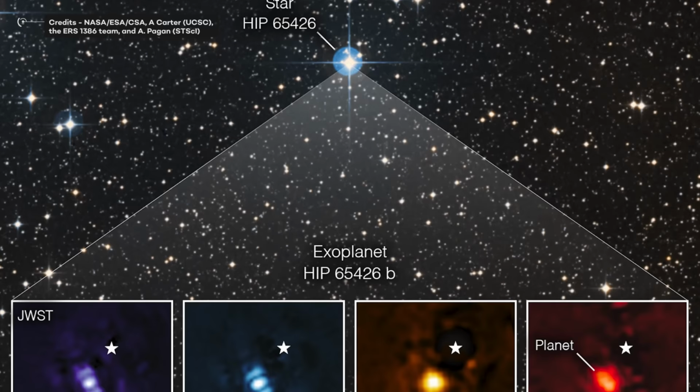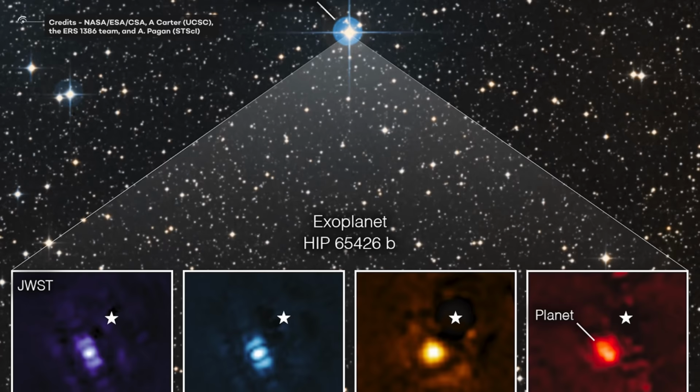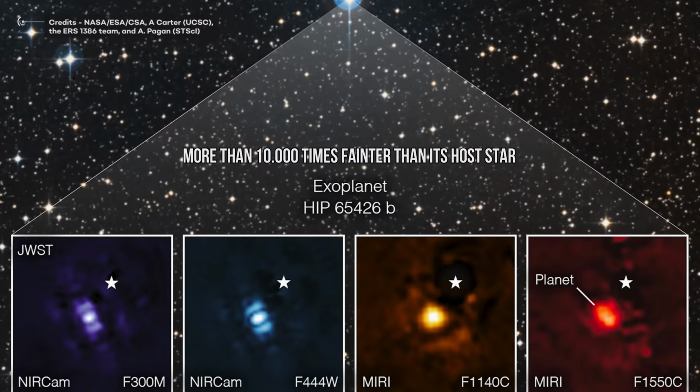Not only is it hard because they're small with respect to stars and because they're far away, it's even harder because they usually orbit around the star and stars are so much brighter than planets. The planet caught by Webb is called HIP-65426b, and it is more than 10,000 times fainter than its host star in the near-infrared.